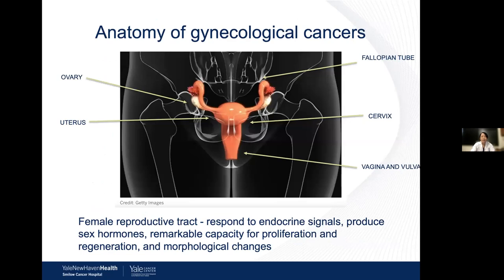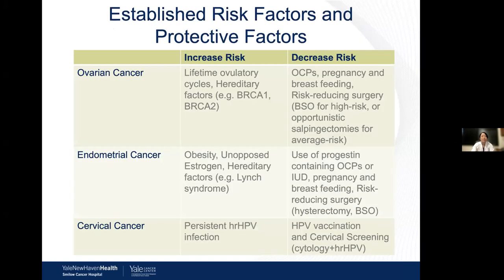GYN cancers arise from the reproductive tract organs, including the ovary, fallopian tube, uterus, cervix, vulva, and vagina. These organs are remarkable in their ability to respond rapidly to endocrine signals, produce sex hormones, and their remarkable capacity for proliferation, regeneration, and morphological changes. Some of these do relate to underlying risk factors and protective factors for GYN cancers. For ovarian cancer, there's a correlation with increased lifetime ovulatory cycles, whereas oral contraceptive use, pregnancy, and breastfeeding decrease risk.